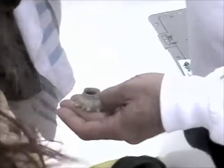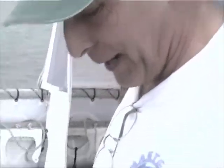Sand and snail snot. And we were touching it. It's a combination of sand and snail snot and tiny little snail eggs. You see, they have snot too. It protects its eggs inside that.